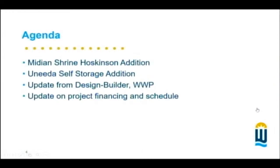Okay, there we go. The agenda today: we're going to talk about the property on 13th, also known as the Midian Shrine Hoskin Edition property. There are a few questions that we want to put to y'all and get some perspective, some direction on that one. Also want to talk about the storage unit property that's going to be part of the site proper. The site down on 13th will be used for the power substation that provides power to this facility.